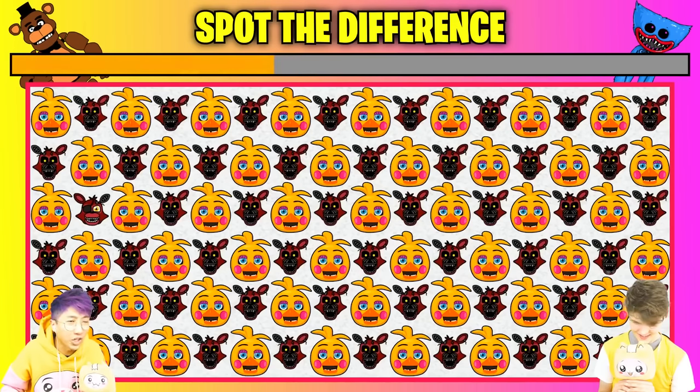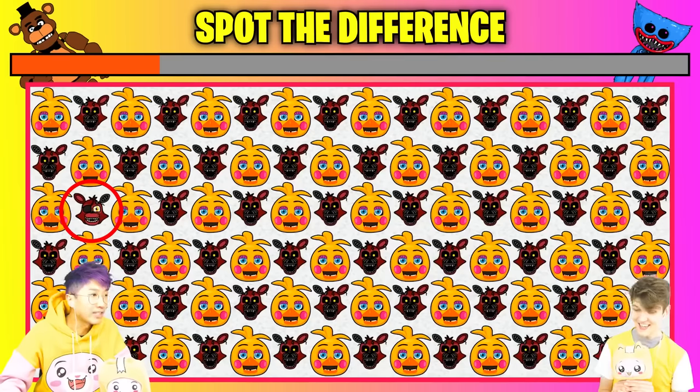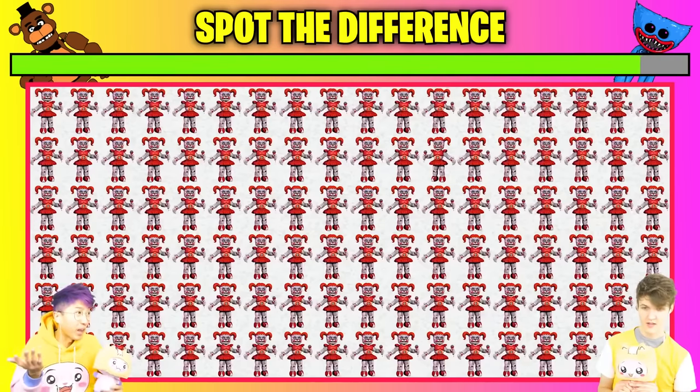No. I'm like looking at the ears. I'm like making sure it has the wires and stuff. This is so hard, guys. Oh, I found it. Dude, this one has its eye like normal. Wow. Wow, we almost ran out of time on that one too. Oh man, it's like an animatronic Poppy from Poppy Playtime.